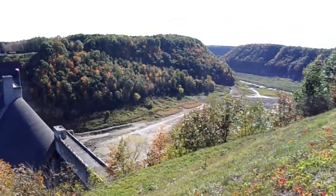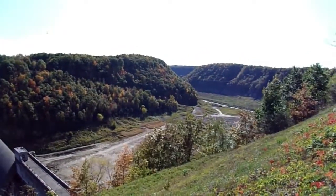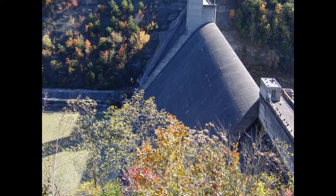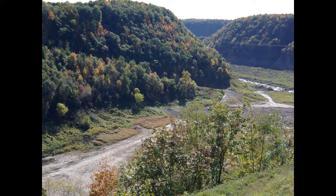One day was very sunny, beautiful weather, and we went for the arts and crafts show. Lots of people. All the cars you see in these slides, yeah, that's from the arts and crafts show.